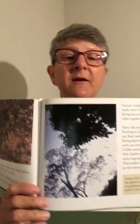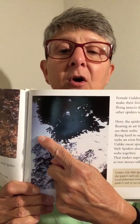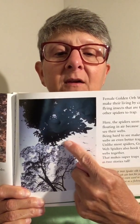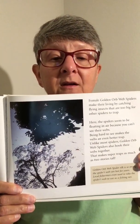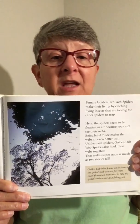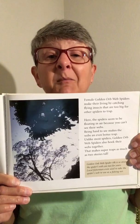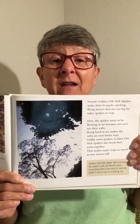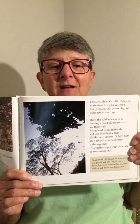Look at all the spiders in that picture. It looks like they're floating. These are all spiders. See? But they're not really floating. They're in their webs, but you can't see the webs because they're very light colored. That makes it really easy for prey to get in it because they can't see it. They run right into it.